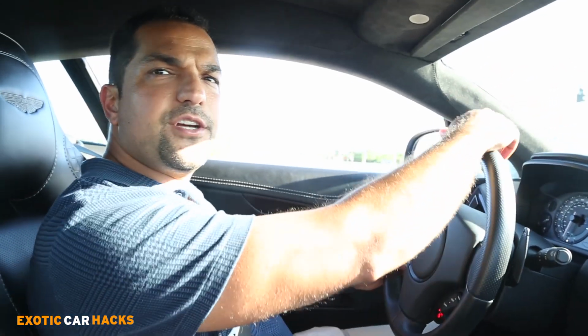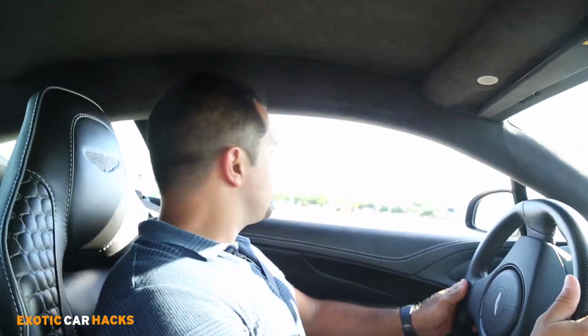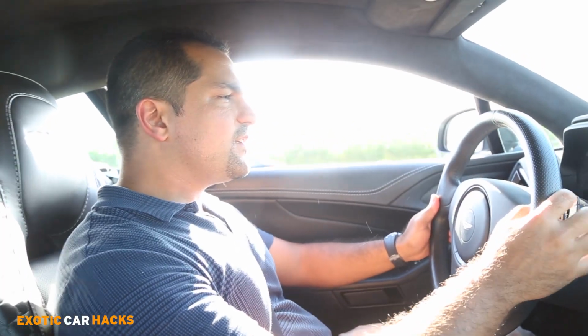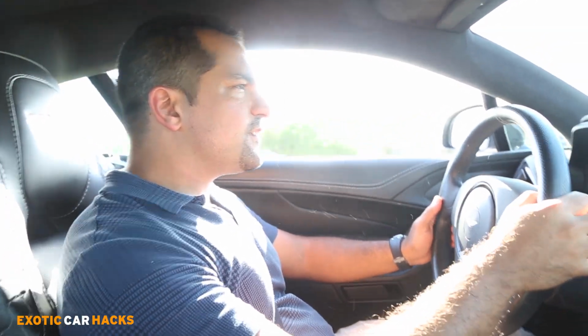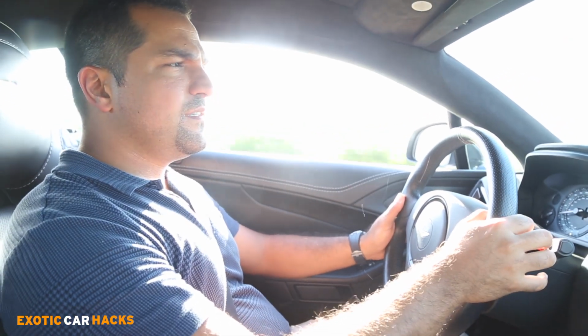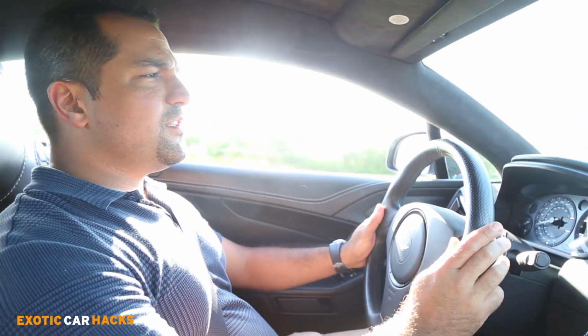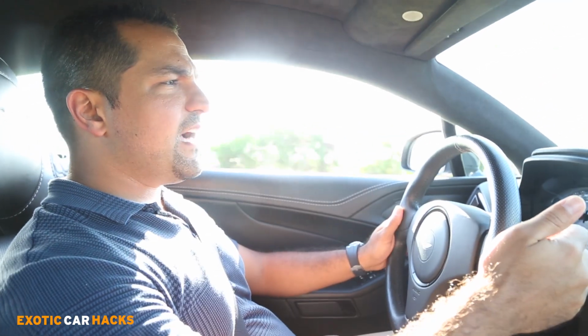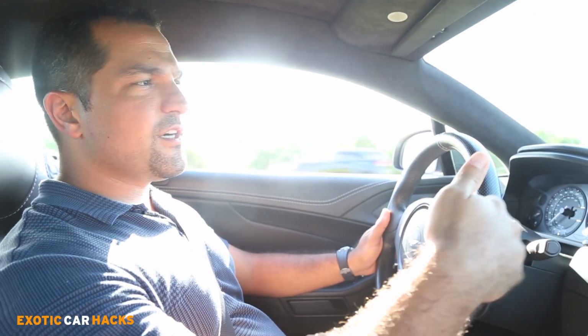So as we go here, you're going to get a good feel for the audio pitch that this car creates. Again, very quiet, but then as you get to the higher revs, you hear the crackle.